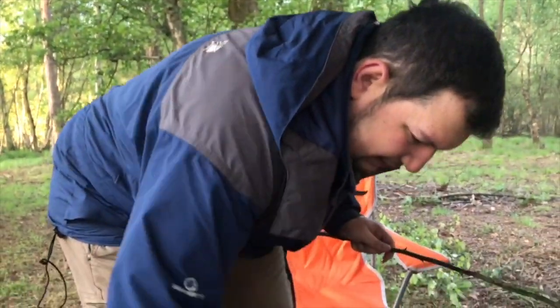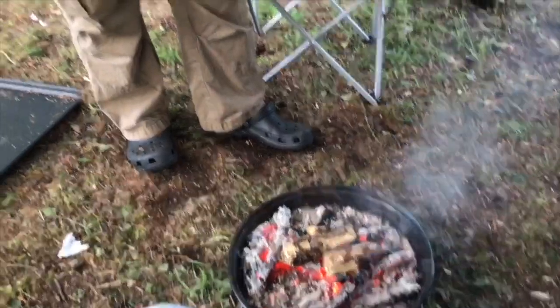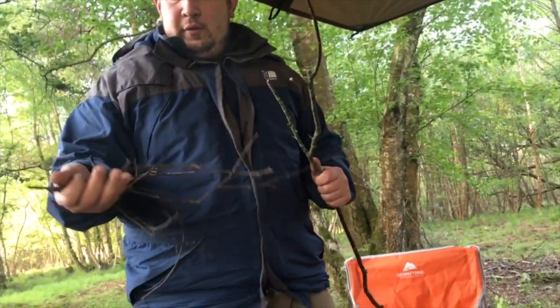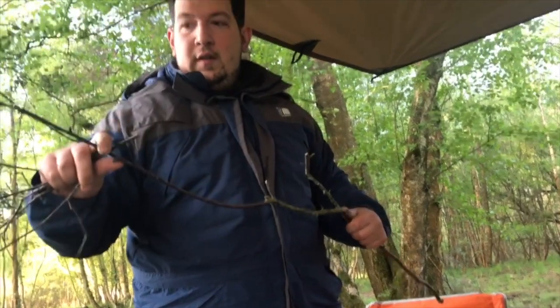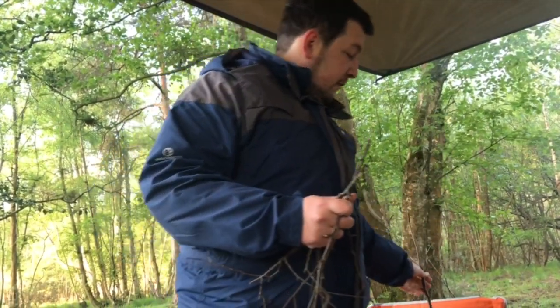What are you doing there? Just fitting the fire. Mm-hmm. Hunter gatherer. More of a gatherer than a hunter. Although, to be fair, you should have seen the shot I took at this stick. Right in the jugular. Mm-hmm. Fell on the floor, didn't even move.